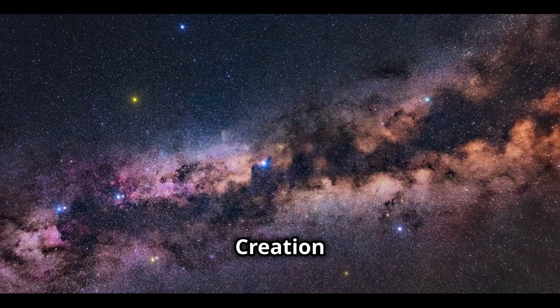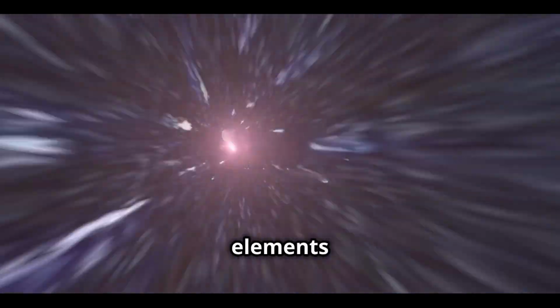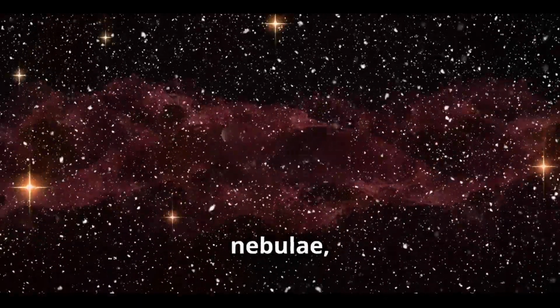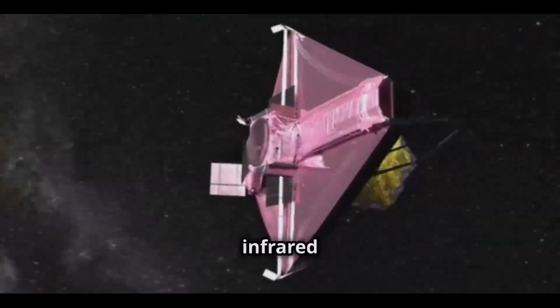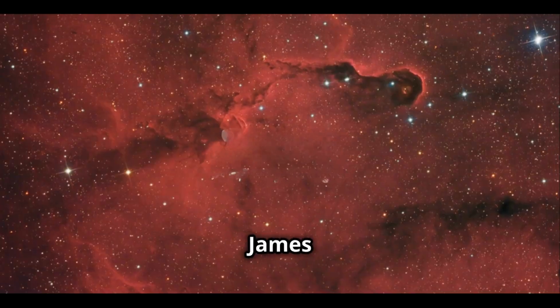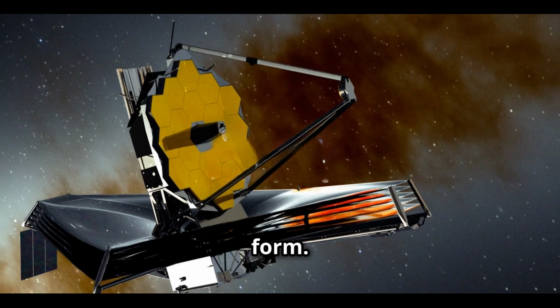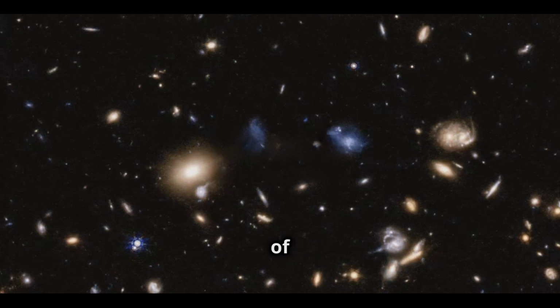Echoes of creation, searching for the building blocks of life in distant nebulae. The universe is like a giant factory, constantly making new elements inside stars. The James Webb Space Telescope studies the makeup of far-off nebulae, which are giant clouds of gas and dust where stars and planets are born. Its infrared instruments can detect the unique signatures of different elements and molecules, like reading a cosmic barcode. The James Webb Space Telescope's observations help us understand the chemical conditions needed for planets to form. These clues help us figure out if the ingredients for life might exist in other parts of the universe.